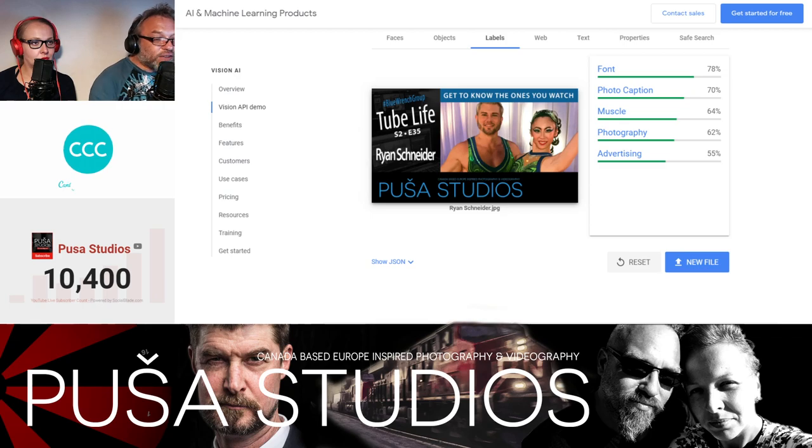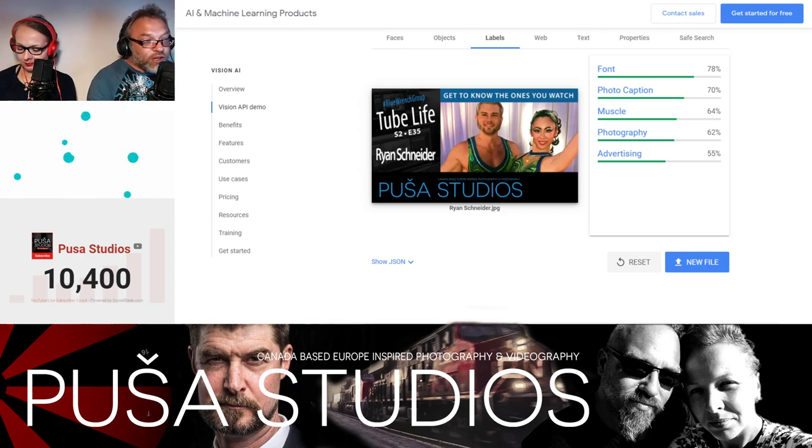So you see, guys, that's what it does. It helps you understand not just what your thumbnails are doing now, but how to take them in the future. That's the really good thing. It starts to give you more of a view into what you have to do in the future to get better runs from them. Photo caption, muscle, photography, advertising. So that's good. That's all down close to the bottom. The font is still kind of high.